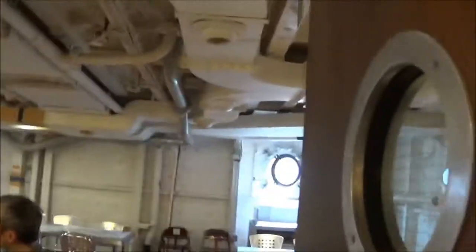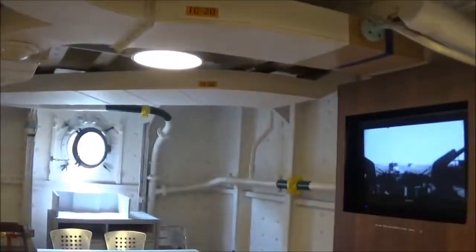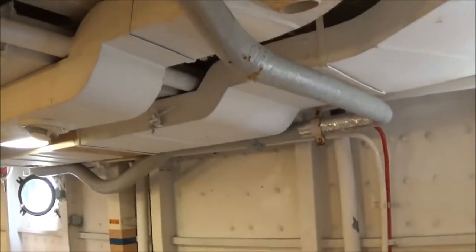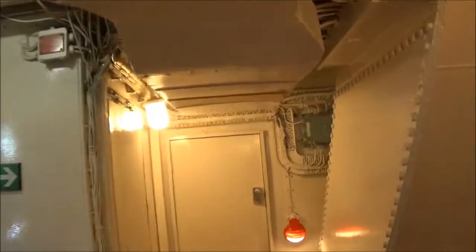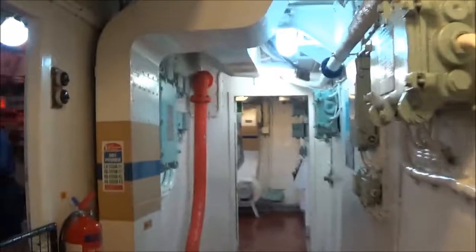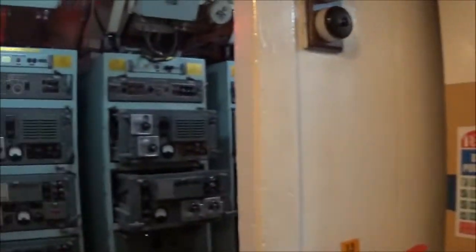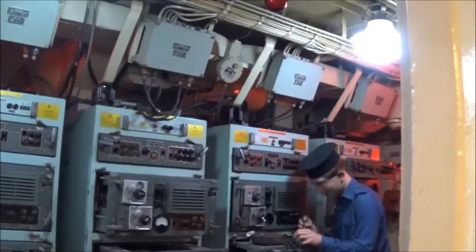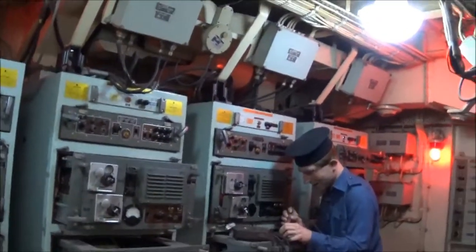Oh look, they've actually got a little cafe thing. Oh, right. Okay. Well, there's a little cafe, Dubry, in there. So that's alright, that's cool. Oh, what's this? VHF and UHF equipment room. Oh, wow.